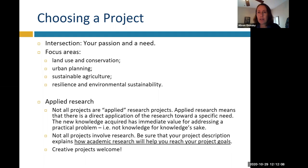It can't be theoretical research and it cannot be an internship. You're not just volunteering somewhere. You have to have a research question. What is the question you're trying to answer? And it has to be applied toward a specific need. So you're addressing a practical problem. You're not just acquiring knowledge for knowledge's sake. And I can help you with that, but your faculty advisor can too.